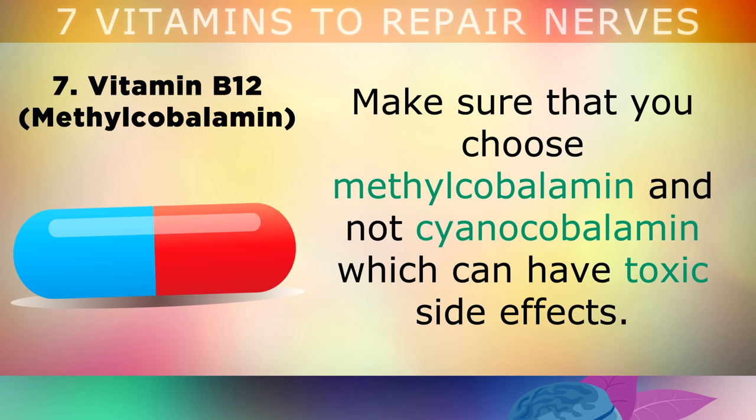As a side note, please choose methylcobalamin as your B12 supplement, as cyanocobalamin, the more popular, can have toxic side effects as it contains traces of cyanide.